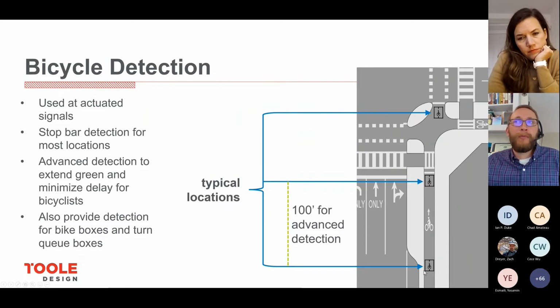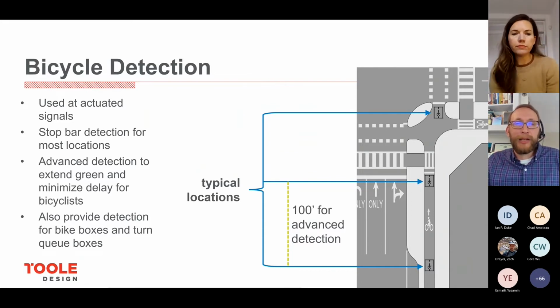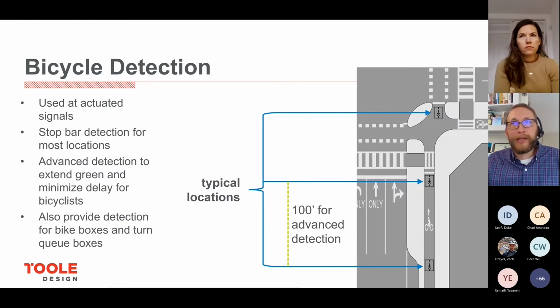And it can also be helpful to provide advanced detection so that bicyclists who are arriving towards the intersection are not being penalized for not already waiting at the intersection, and to use this as a tool to call the signal and let it know that a bicyclist is approaching, and you should anticipate including that phase for that signal cycle. So just another thing that will have to be thought of during the design process to ensure that the detection and signalization of bicyclists is being considered as part of the design.